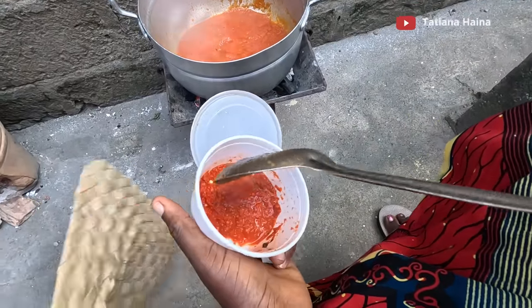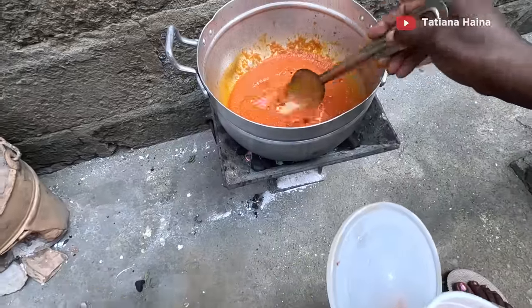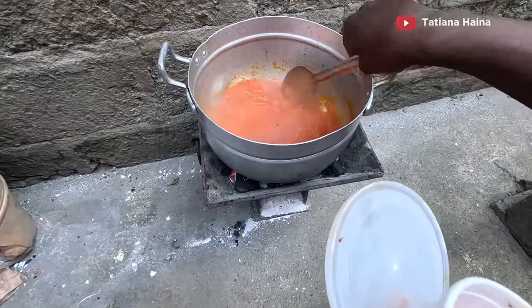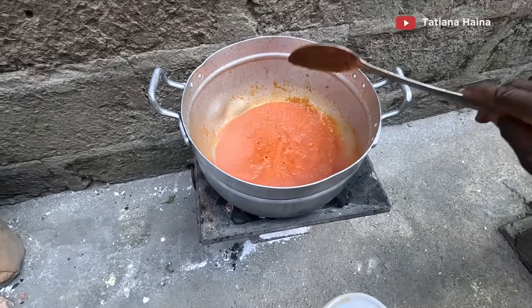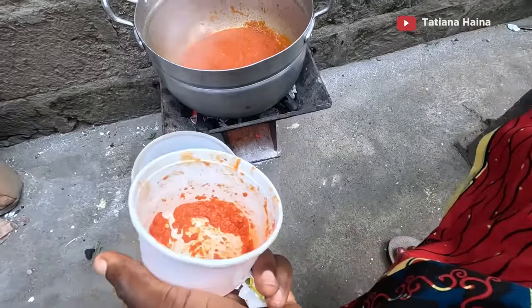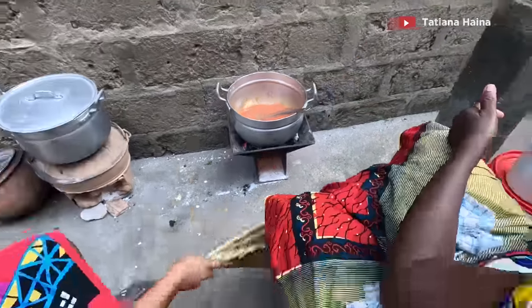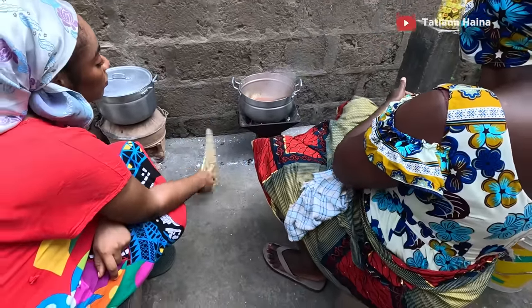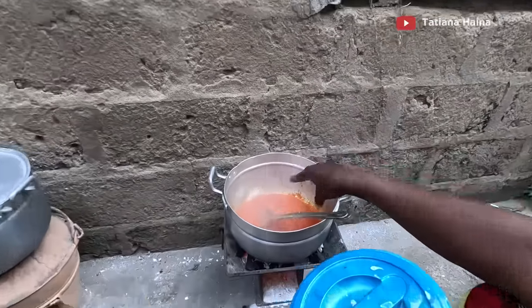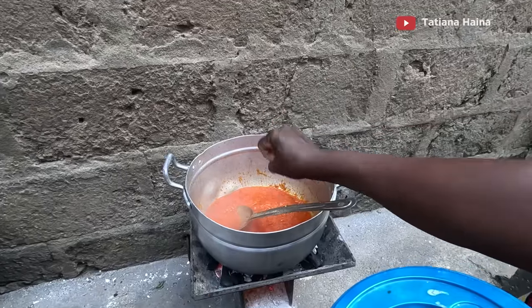So we are going to add in pepper paste. Salt to taste. Adding your salt to taste.